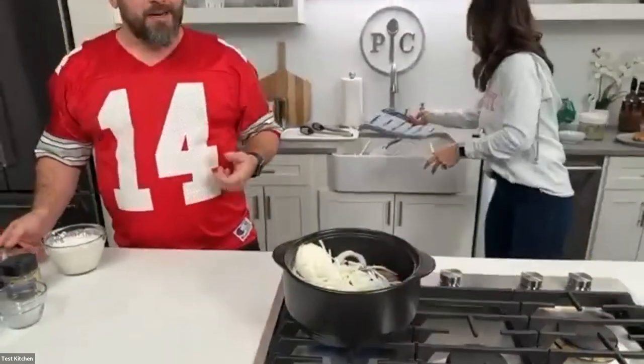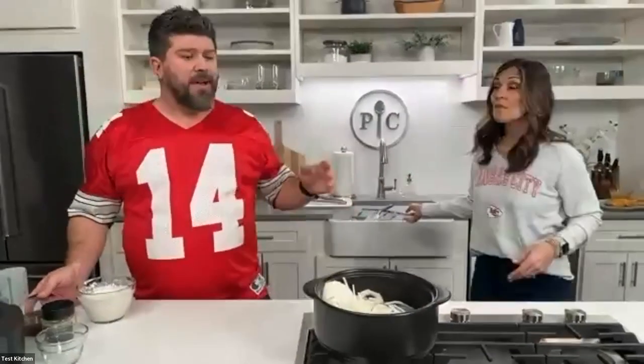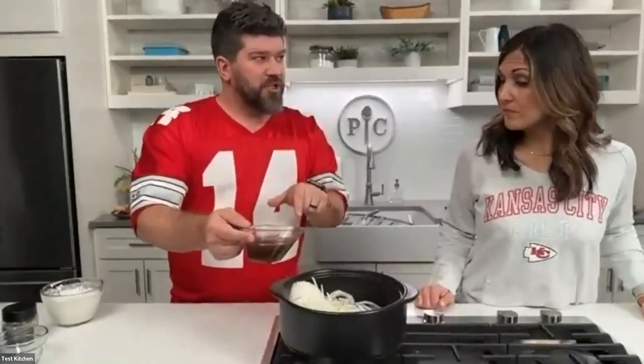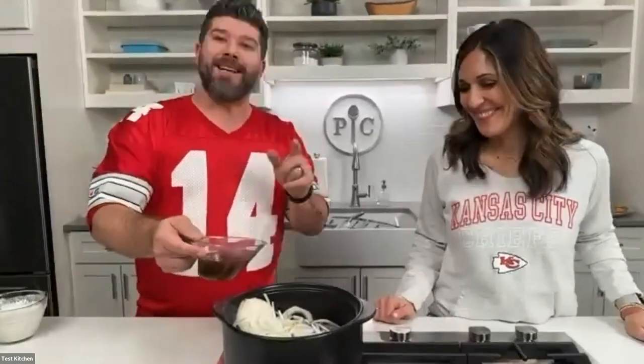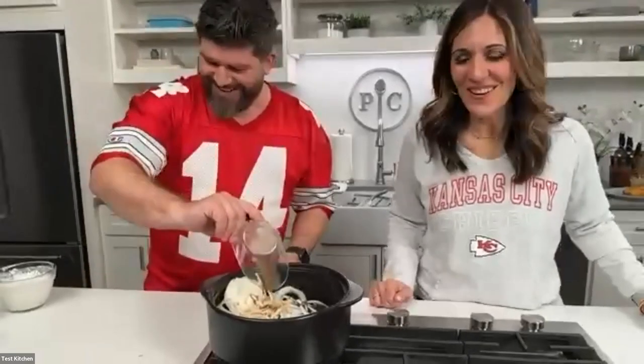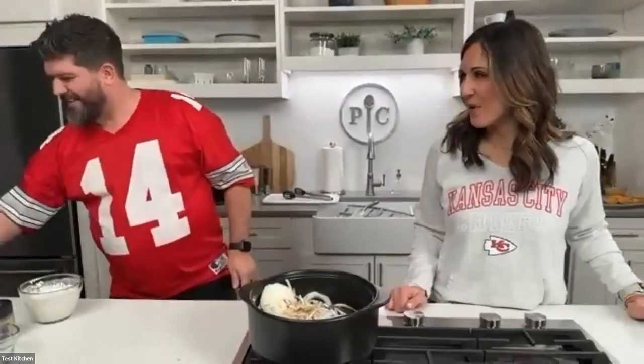It's great for getting a sear. You can go in the oven, in the microwave, on the grill. This is just some more Worcestershire sauce and beef broth. I said Worcestershire, and I kind of said it right. It's all good. It's okay. If you say it the way you're supposed to, like Worcestershire.